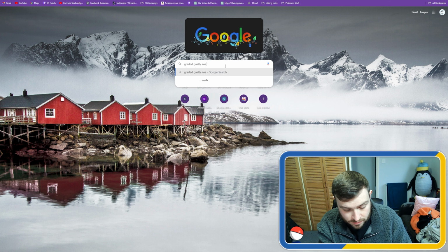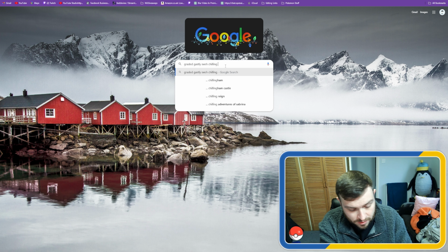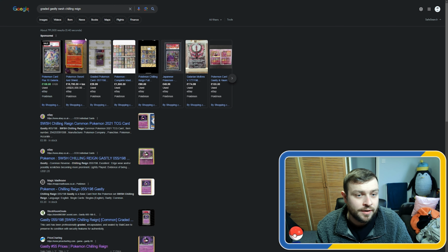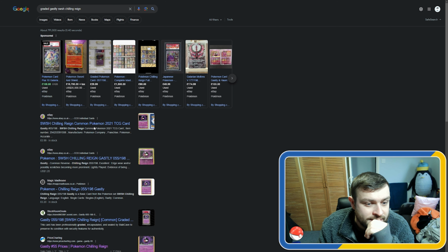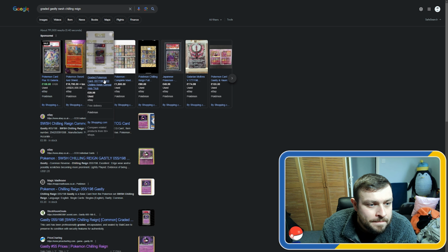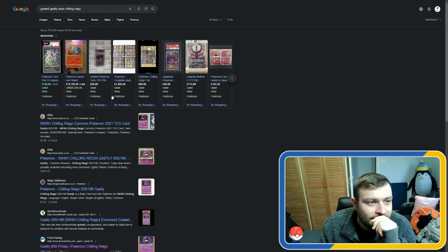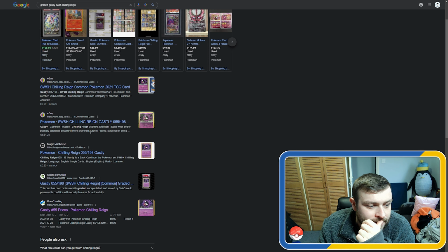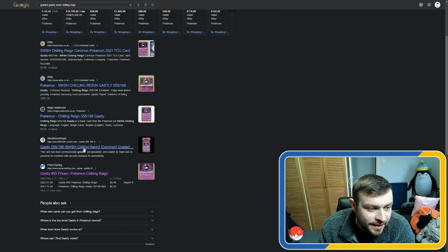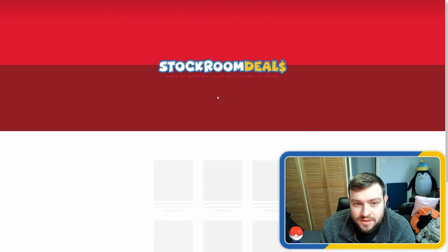Sword, Shield, Chilling, Reign. My R button doesn't work on my keyboard and it's the most annoying thing in the world. Okay, so 99p, ungraded. So that's the Gengar holo. Let's go to... So it's a 20p card, ungraded. So here, Ghastly, common graded, I guess.